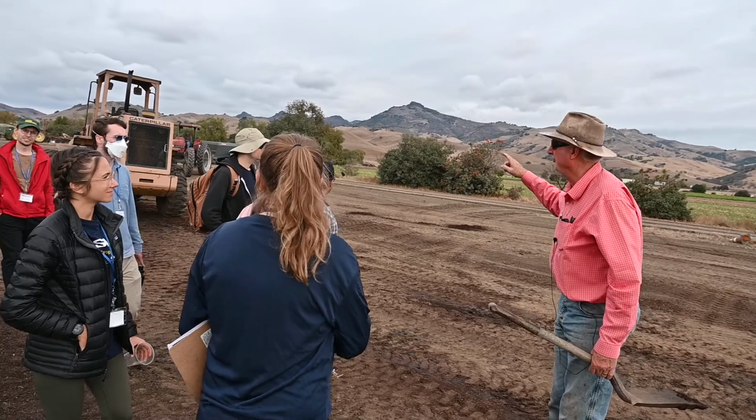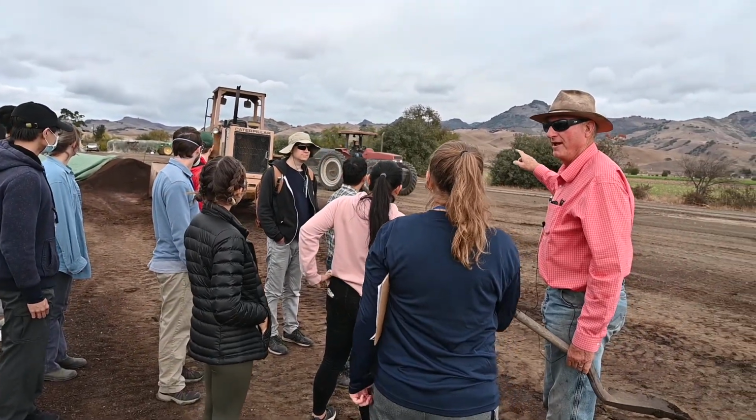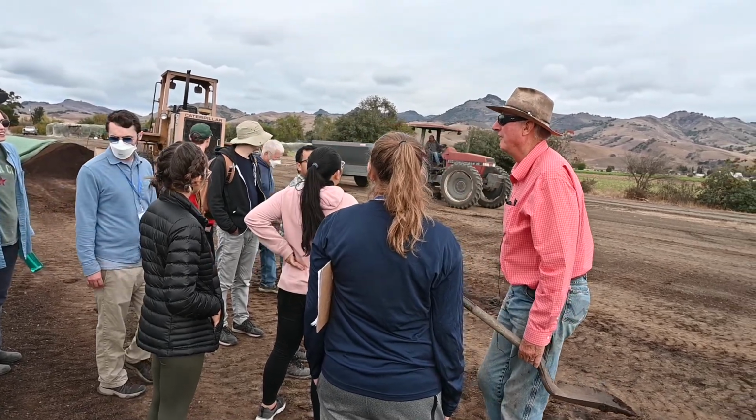This is Manuel Estrada coming with the compost spreader now. He's the ranch compost meister. He's the one responsible for making all the compost.